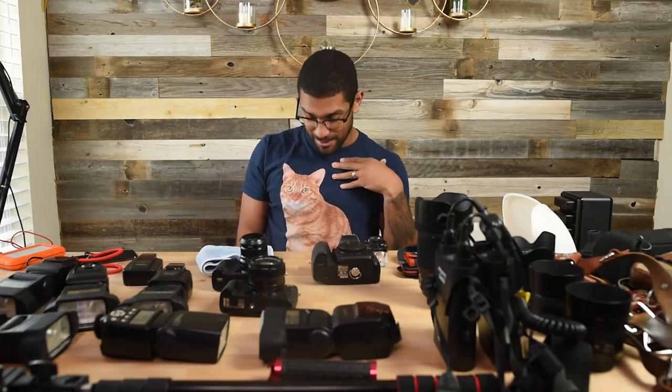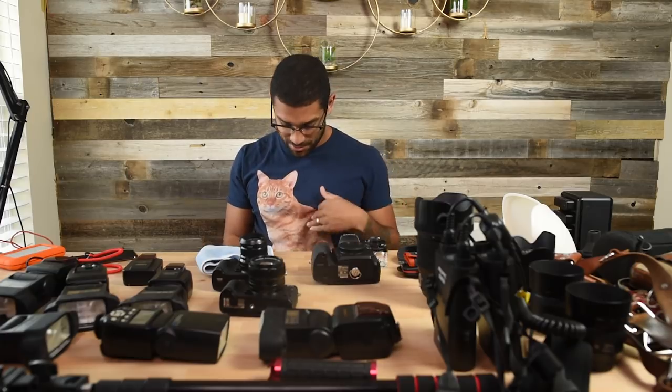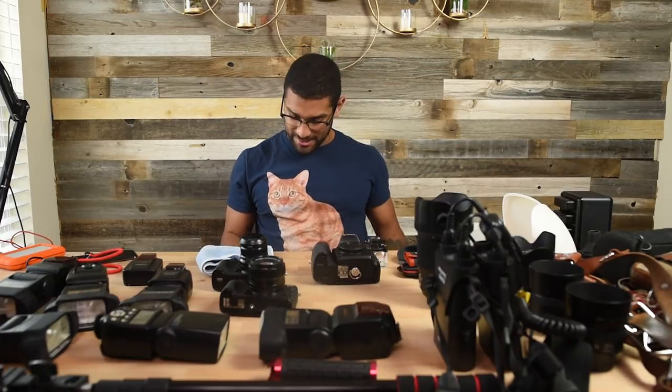Also, my cat, this might actually be a picture of my cat. I'm not 100% sure. A client gave us this shirt, but this is the shirt.